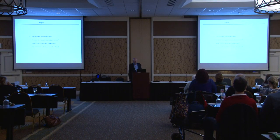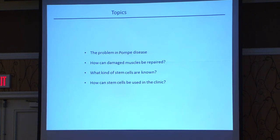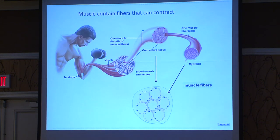I will talk about the problem in Pompe disease and muscle repair. And as you might guess, stem cells are important here. And I will try to hint what we are aiming at to go to the clinic, maybe in the future. First, here you see a cartoon of a muscle.